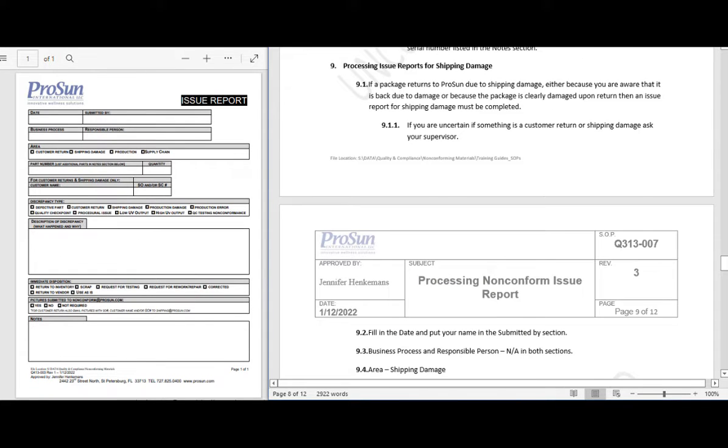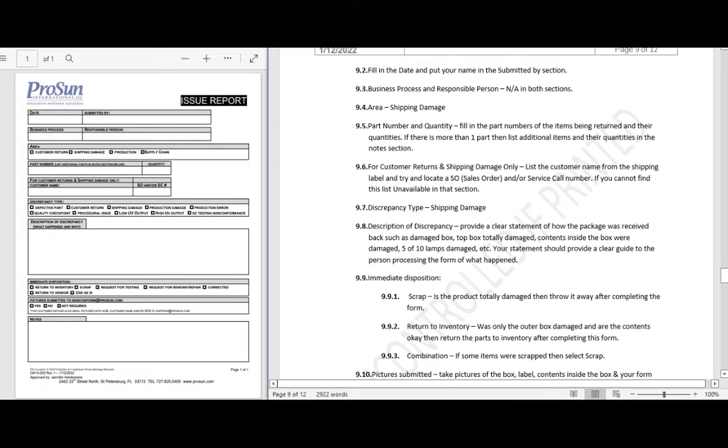The second to last type of issue report is for shipping damage. If a package returns to ProSun due to shipping damage, either because you're aware that it is back due to damage or because the package is clearly damaged upon return, then an issue report for shipping damage must be completed. Fill in the date and put your name in the Submitted By section. Then put Not Applicable in the Business Process and Responsible Person section.